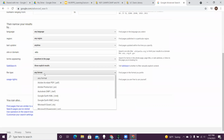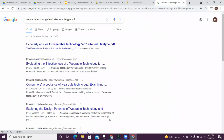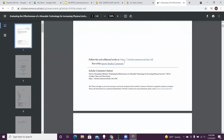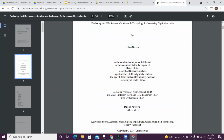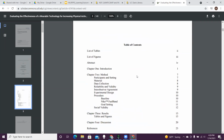And I'm going to tell Google, I really just want PDFs because I just want to be able to take a look at the thesis or dissertation. So I'm going to hit advanced search. And then I should have received hits that were either thesis or dissertations. So let's just take a look at the first one, evaluating effective. This looks like something that might be useful. And then you scroll down and then you can take a look at, let's see, so this is a thesis. Okay, submit it. And then the table of contents, and each university is different.